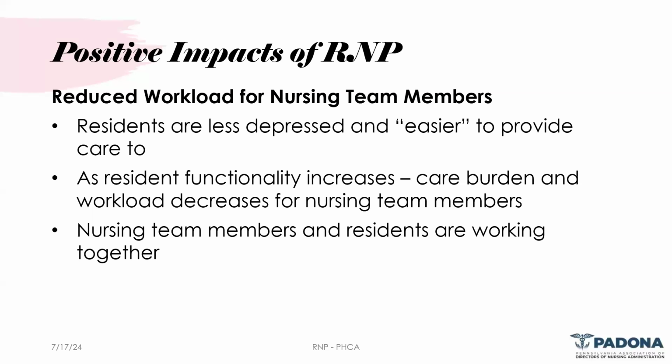The resident's able to do more for themselves, so they're less depressed. I put in air quotes here that they're "easier to provide care for." It's so difficult, and those of you who have done it, you know it. When you go into the resident's room in the morning, and I'll just go with giving them medication: "Hi, Joe, I'm here to give you your medications." "I don't need my medications. I want to die. I wish I was dead. Just close the door. Don't even come back in the room. Just let me die in this room." And we've got to talk him into being more happy.